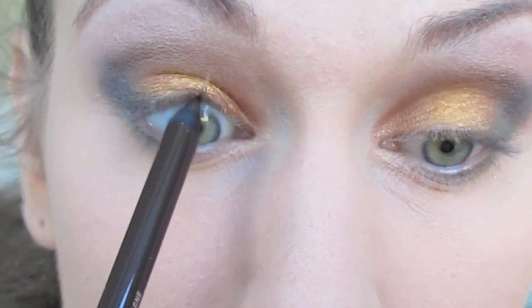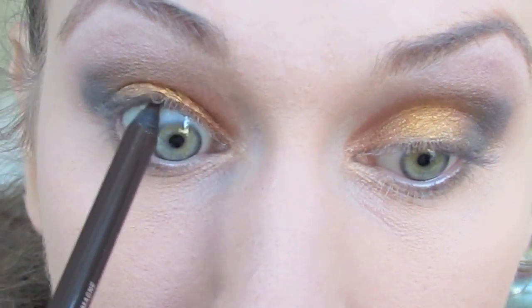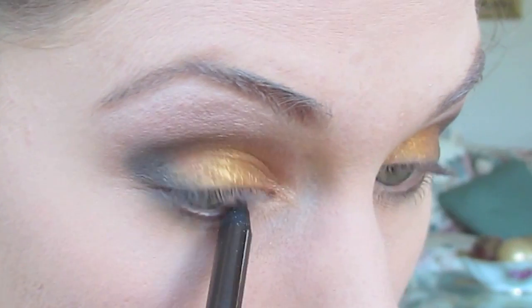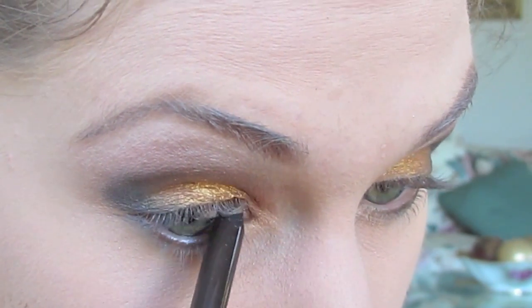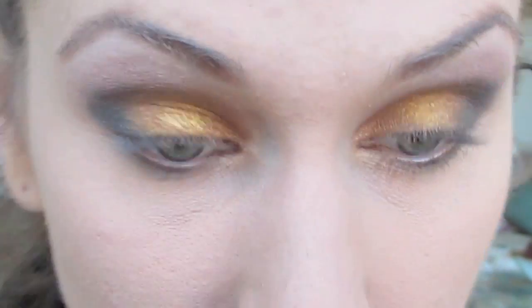I'm using a CoverGirl, and I'm using it in black. I'm going to apply this all the way to my upper wet line and my lower wet line. I usually don't do that, but that's what Clarkson did, so I want to make sure that I get all over the tops and all over the bottoms.